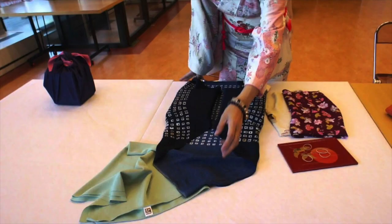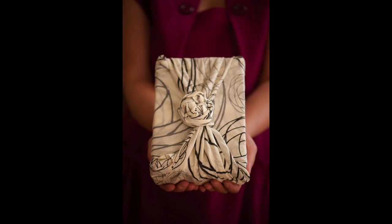In Japan, wrapping a gift is a sort of sacred ritual. By taking the time to wrap a gift with care, the giver is showing love and consideration to the recipient.